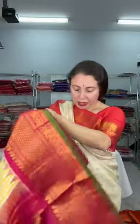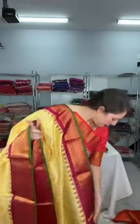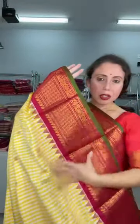Now this is the second one, which is also a Gadwal silk sari, silk mark certified. This is a beautiful combination of checks, yellow and white with dark magenta border. Look at this. This is the top border of the sari. This is the lower border of the sari. The lower border is wider than the top border. The checks are in yellow and white with golden buta all over the body.